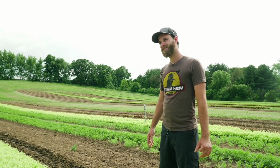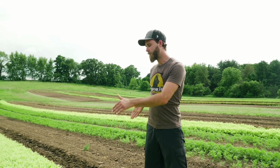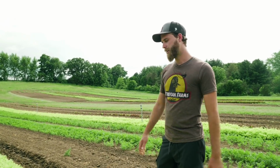So how many rows can you get on that Sutton? I think I've got it set up for 18, but I'm actually gonna reduce it because I've gotten the beds a little bit higher this year, so both of the ends are a little bit closer to the sides. I've got 18 rows on it right now. I'm actually gonna knock it down to 17 rows and just adjust it a little bit.